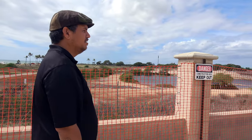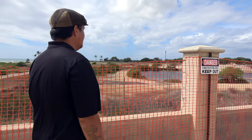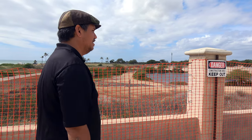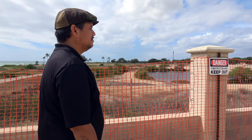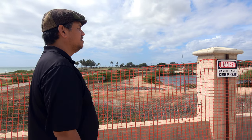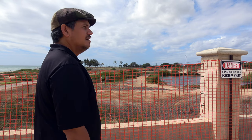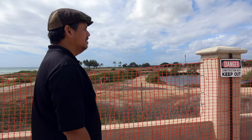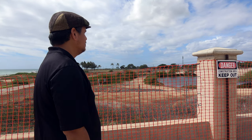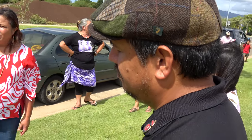Little by little, the places that we love, that we would go to with our families and our ohana, we're unable to go to anymore. Because now somebody owns the property and put up a gate. So even as Kanaka Maoli cultural practitioners, we're still denied access. It's not right. It's not right. This is our home. You gotta fight for it. Slowly being taken away.